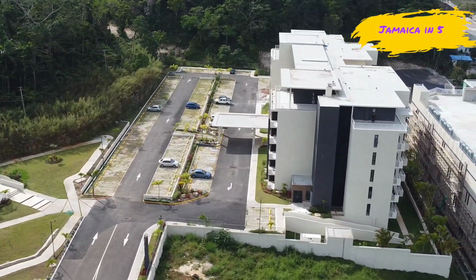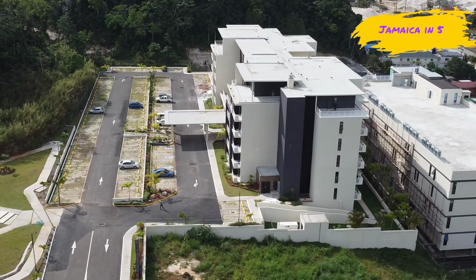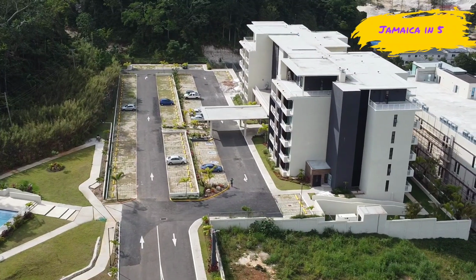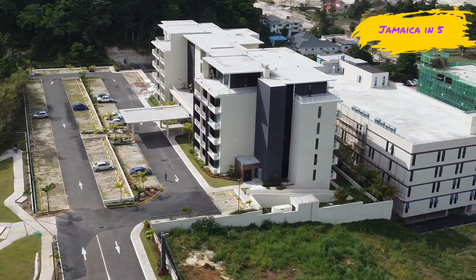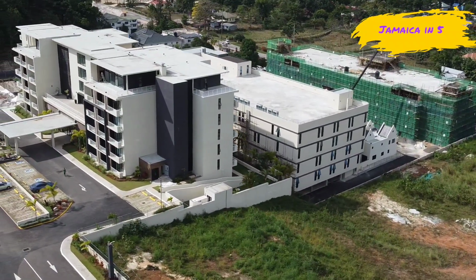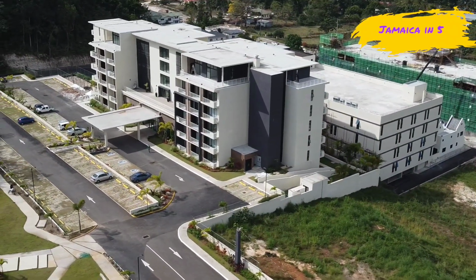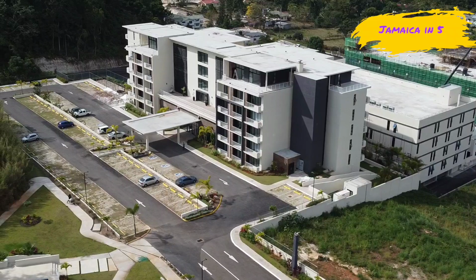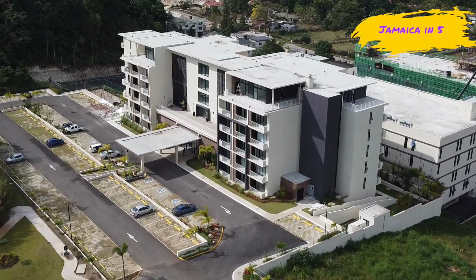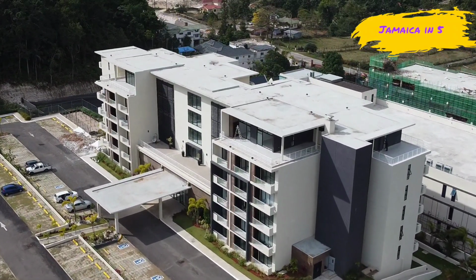Okay, so we're just going to go through an article that gives some information on this development. The Avista at Bloomfield is a premier residential development located in the cool hills of Mandeville, Jamaica. As part of the pioneering Bloomfield mixed-use development, it seamlessly integrates residential, commercial, and entertainment spaces to create a vibrant community. Avista offers 78 units including studio, 1-bedroom, and 2-bedroom apartments. Each unit features contemporary interiors, open floor plans, and private balconies that provide scenic mountain views.